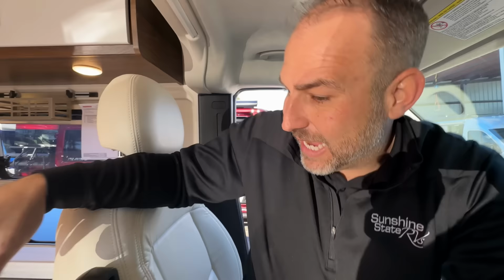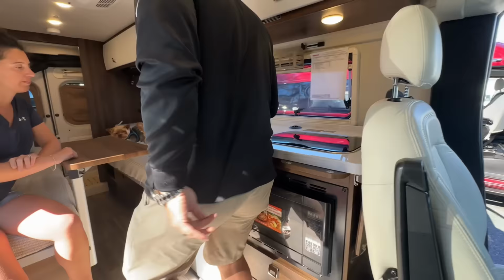Let me squeeze by here. Two people that RV and two people that use it. So it is wide open.